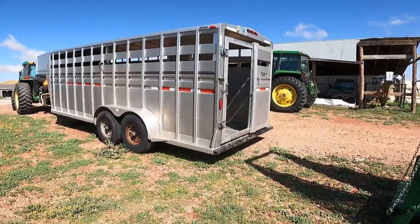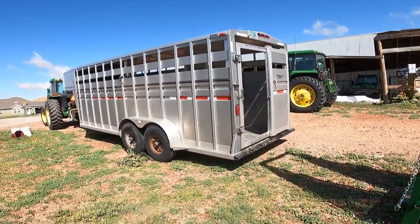To get us started, let's head back to the corrals where Jeff is now hopefully pulling in our trailer and getting some gates set so we can bring in some cattle.